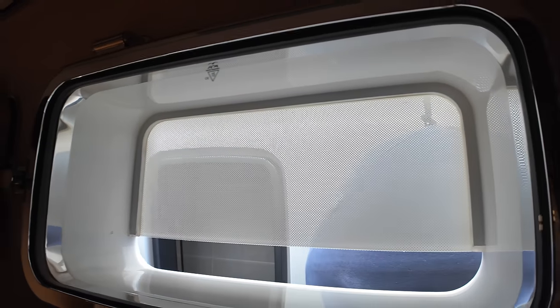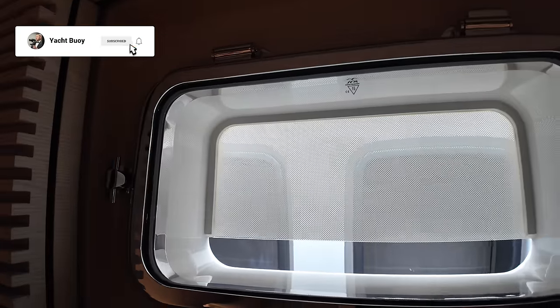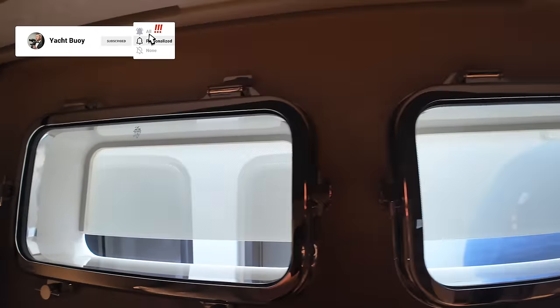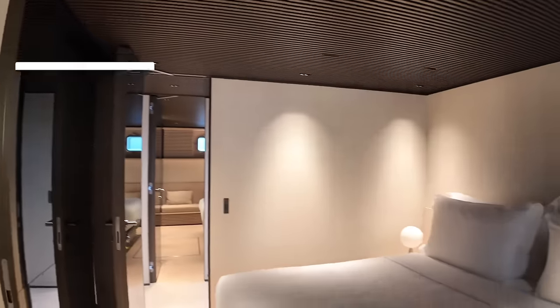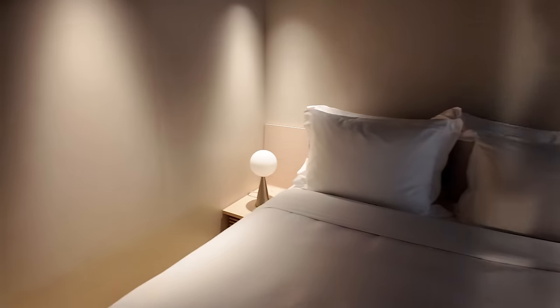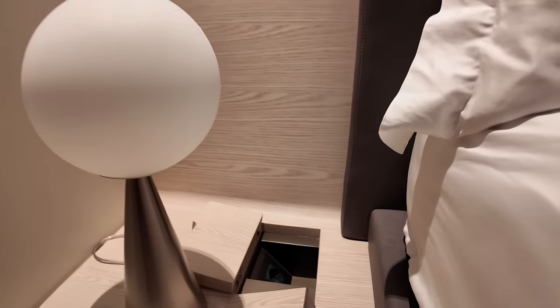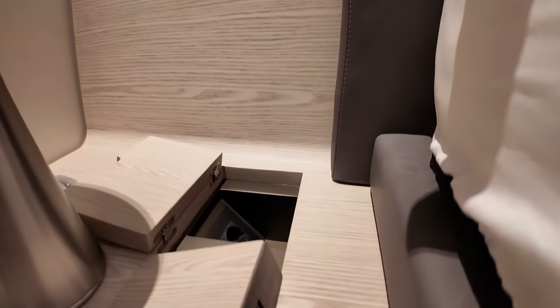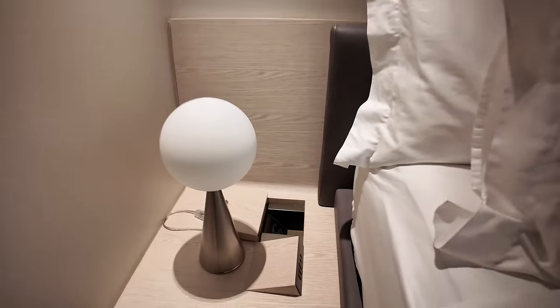And you might notice you've got the privacy glass. So if you do want to have these shutters open when you're in here, you still do get privacy, which is obviously very important. I like the fact as well, we can walk either side of the bed. And I'll show you over here the amount of USB connections that you've got. You've got a couple down there, look. And you can plug in something else into that.